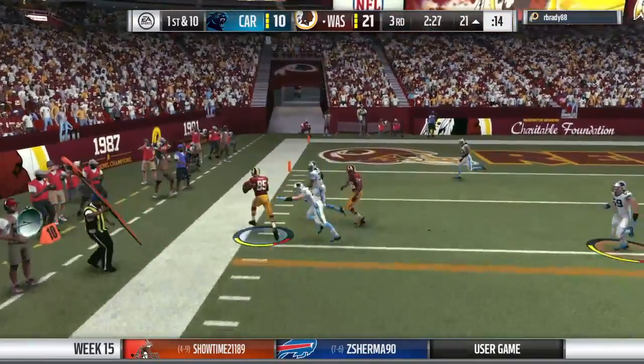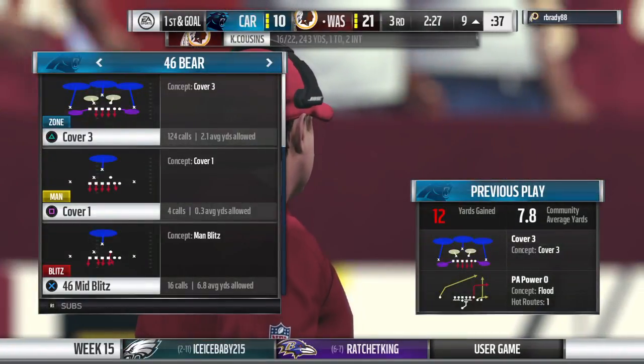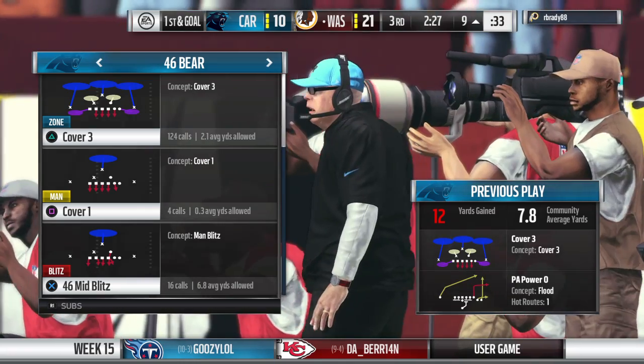And Davis with it left side. And he goes out of bounds inside the 10 at the 9. It's a nice pickup of 12 yards, and it gives him a first and goal.